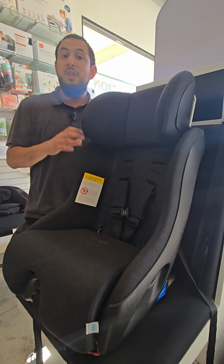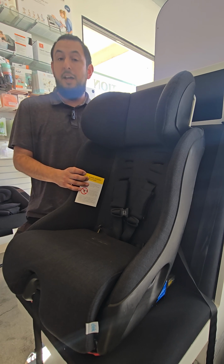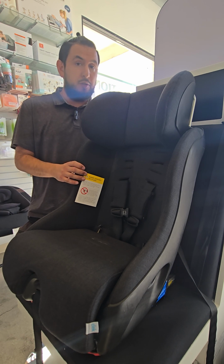The chair has a 9-year expiration date, and it has a limited lifetime warranty for the duration of the seat. So make sure that when you purchase your Clek Foonf, you send out the warranty card, so that way you're covered.